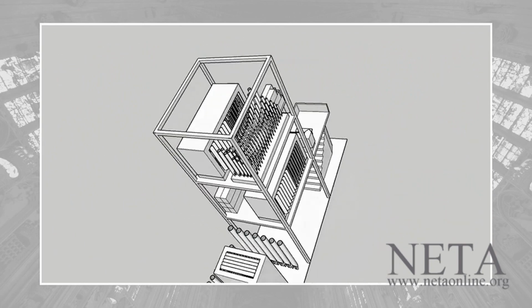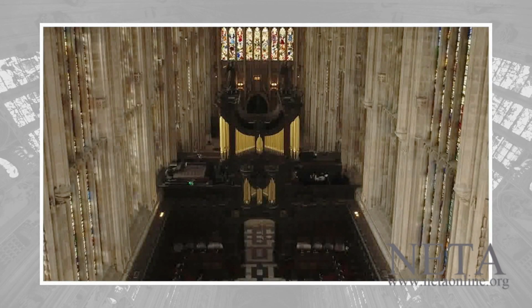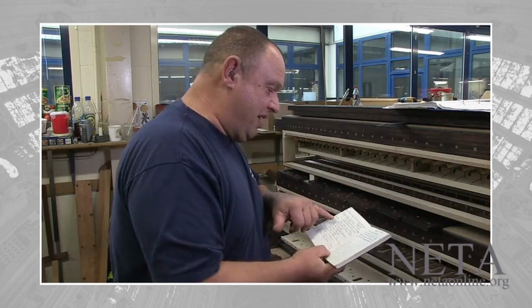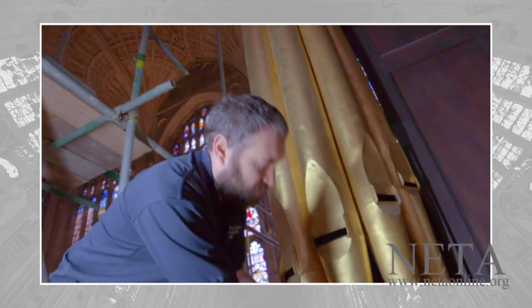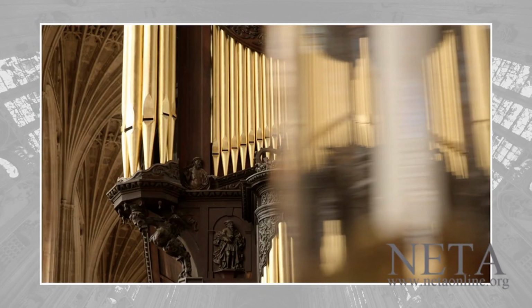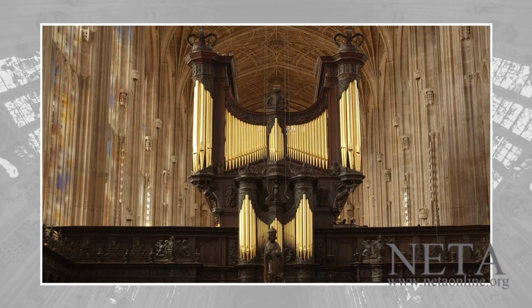3D graphics will help us understand the organ's layout and inner workings. And all along the way, we'll meet the people whose skills and passion will result in the rebirth of one of the most famous musical instruments in the world. But before all that, we're going to hear just a little of the rebuilt organ so that you can get a flavour of the glory of this restored instrument in this magnificent setting.